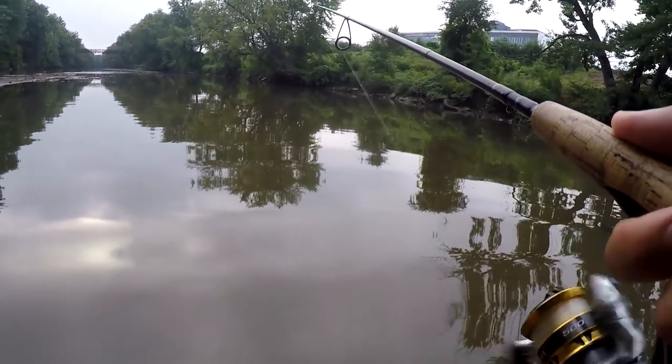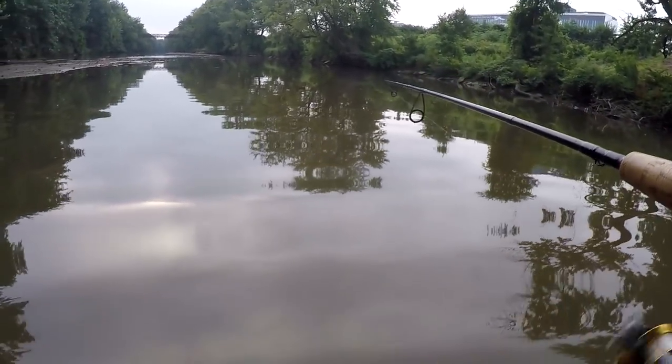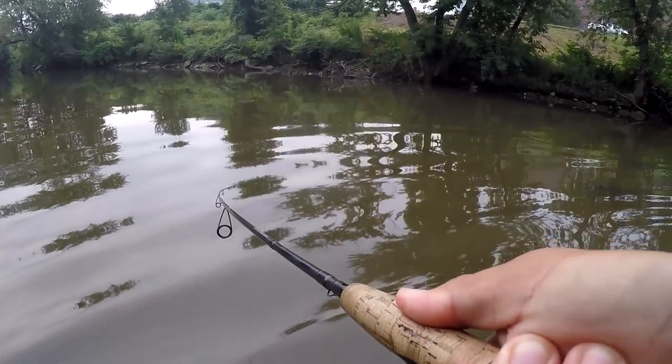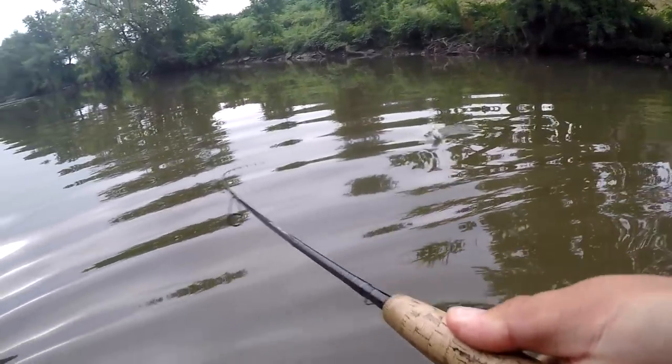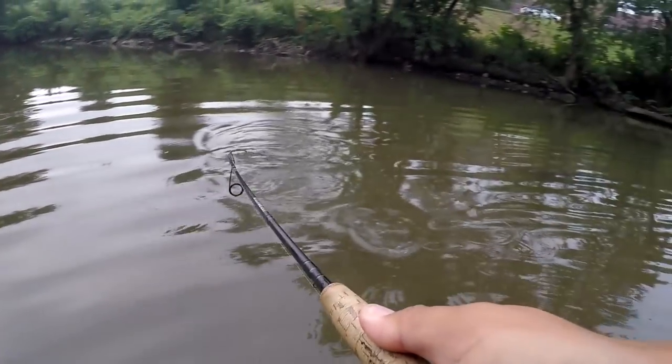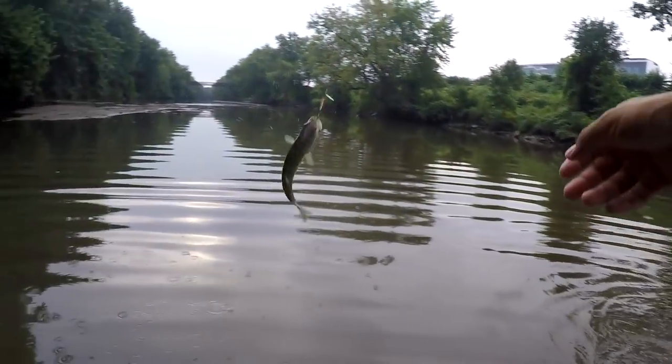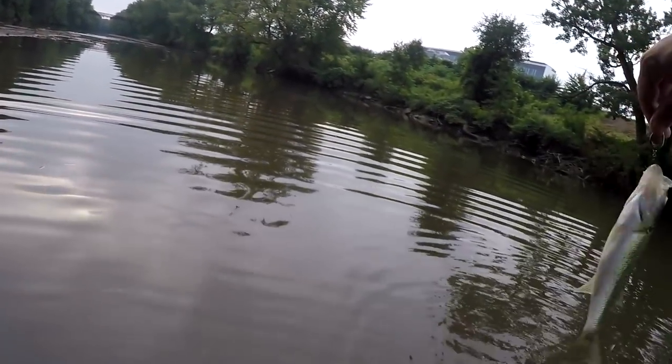Oh, two hits. Oh, came back. Came back, boy. Is it a bass again? Boys, is this the only dink bass, the only thing that is available here at Fall Creek? Yeah, dink bass, look at that.